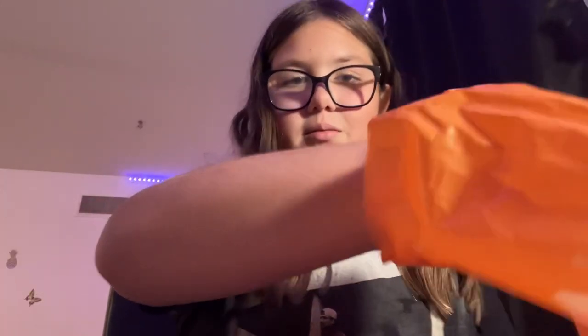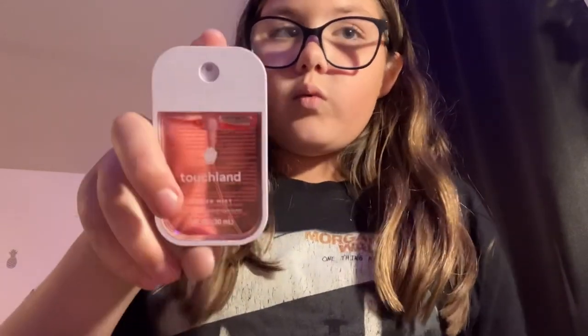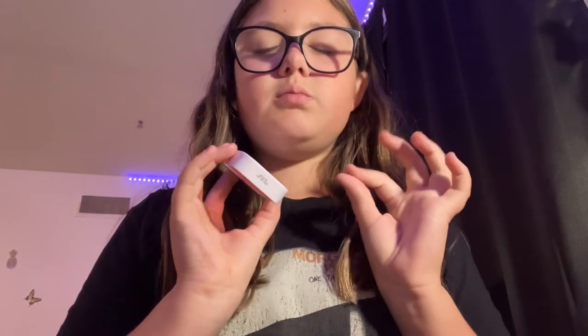And then the third thing that I picked out was my Touchland Paramist. I got the wild watermelon. I already used it like 2 times. It's so amazing. It's literally amazing. I honestly might put this in my book bag. I really want the case for it.